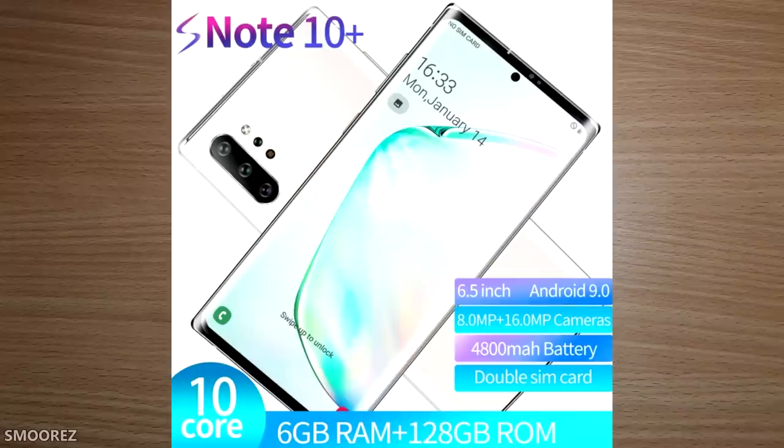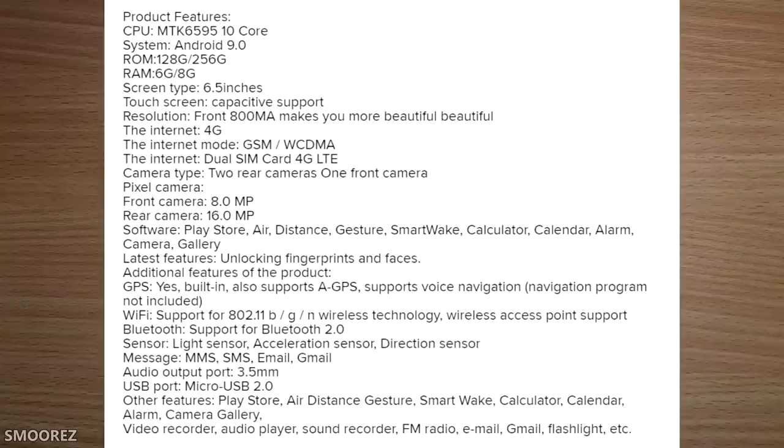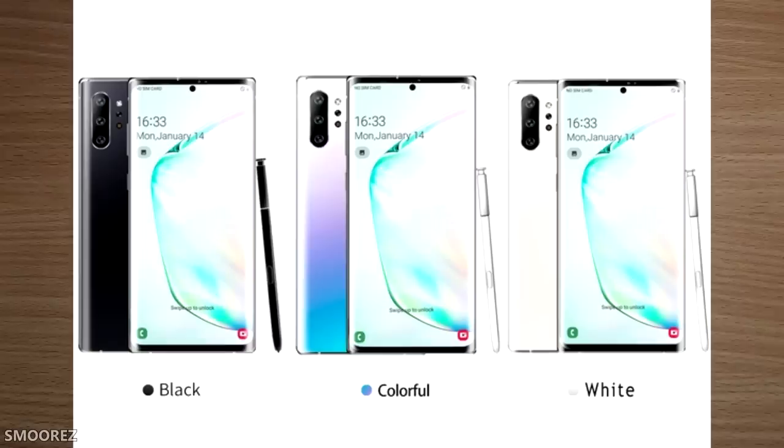It is actually quite funny to read, but this is slightly different. But resolution, front 800MA makes you more beautiful. Beautiful. The internet, 4G. The internet mode. The internet dual SIM card, 4G LTE. Yeah, okay, that's fair. There's also micro USB 2, so I wonder if we will get micro USB or if it'll be USB-C in here. Not too sure. But all the pictures are exactly the same on the listing that I got this from. Oh, except for the colors, black, colorful, and white, which is, yeah, okay.